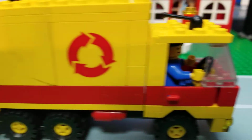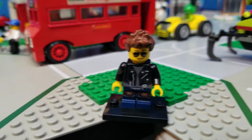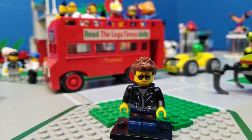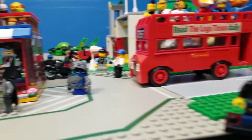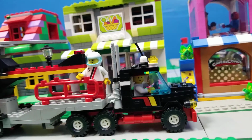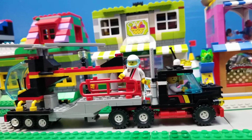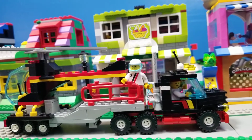So that is what I wanted to show you, my dear Slothrin and dear adult fans of Lego. The awesome, awesome, awesome helicopter transport that I am so proud of that I just have to make you take one more look at it before we wrap up this video.